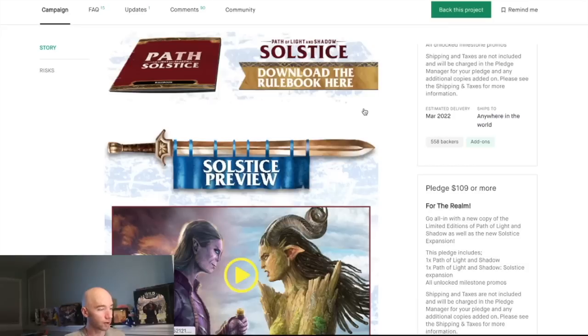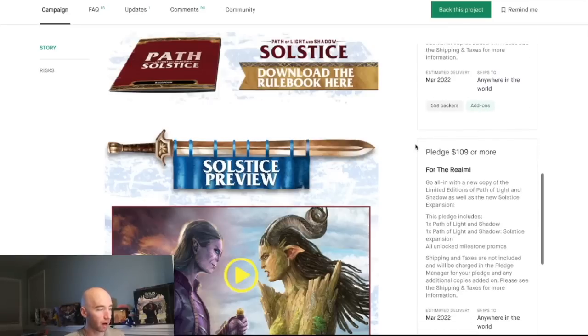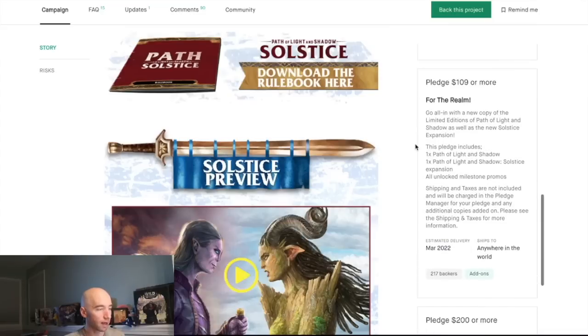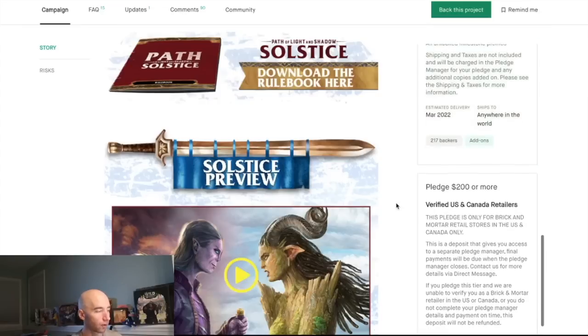So I'd be interested to see what the difference is between people getting, okay, 500 people there and 217 there. That's interesting. I would have thought it would have been a little bit skewed the other way. And I wonder, I have not seen it yet on the page, if you're backing at this higher level, are you getting the Kickstarter exclusives from the first game or not? And the last one is only retail.